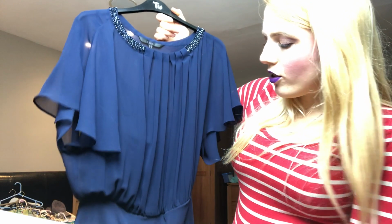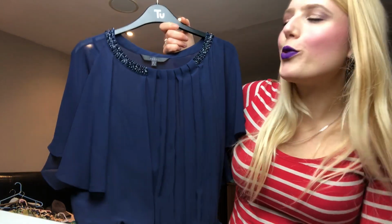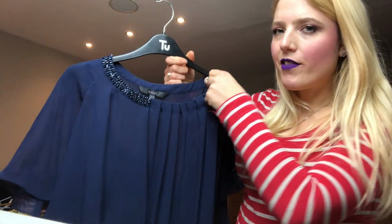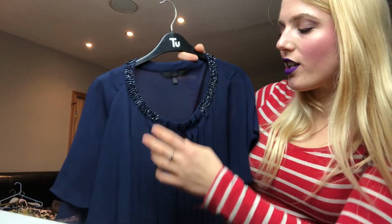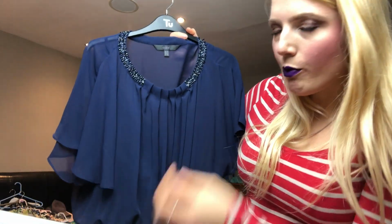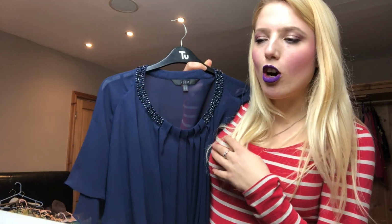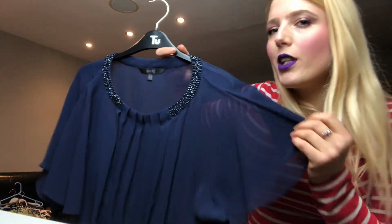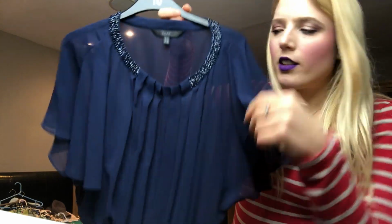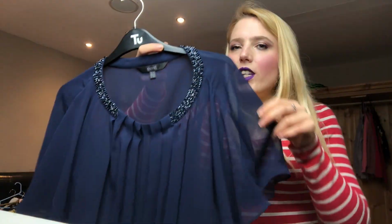Right, moving on to tops. I wore this in one of my Christmas vlogs to get a use out of it. So I love this top. I remember my mother wearing it. I remember my mother specifically purchasing it for an occasion that we both went out on. So the emotional attachment to this top is really strong. I love it. I think it's beautiful. It's got like a camisole, a vest top built into it. And then the rest of it's really sheer.